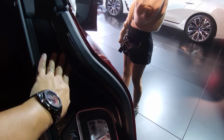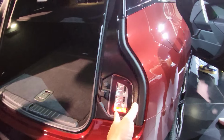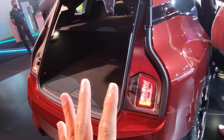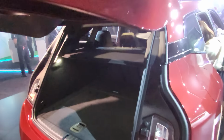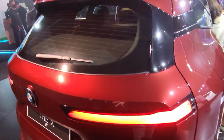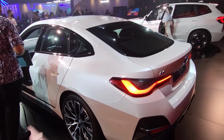Here again you can see the material that was used for the car. And of course this is a duplication of the rear tail lamps because regulations in a lot of countries mandate that a rear illumination must be present at all times. So when you open the boot lid, the lights cannot just go up and there's no illumination over here. It will be in violation of a lot of countries' regulations. Alright? Over here we have the i4, which is based off the 4 Series.